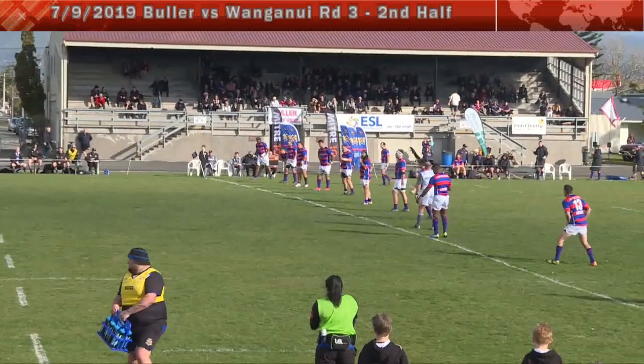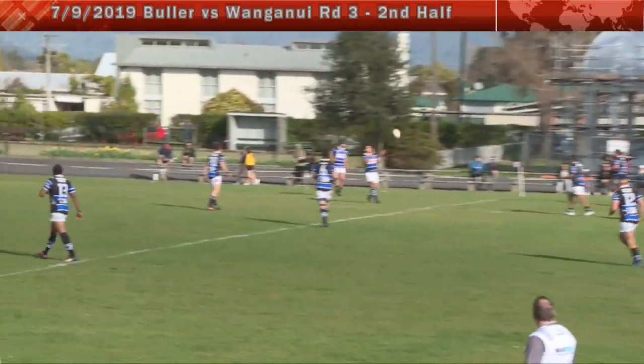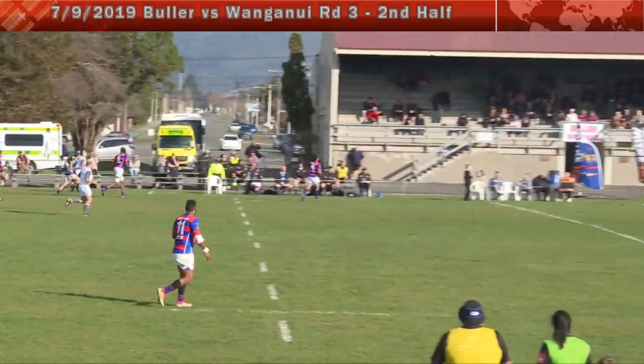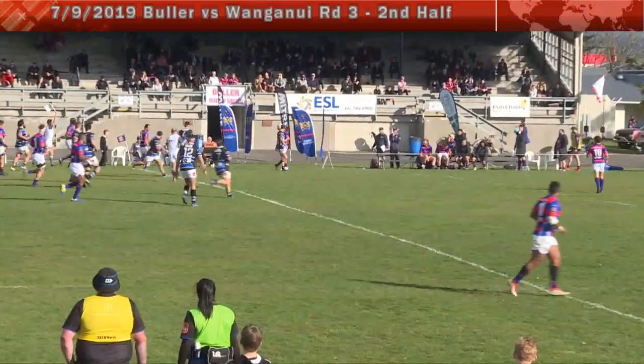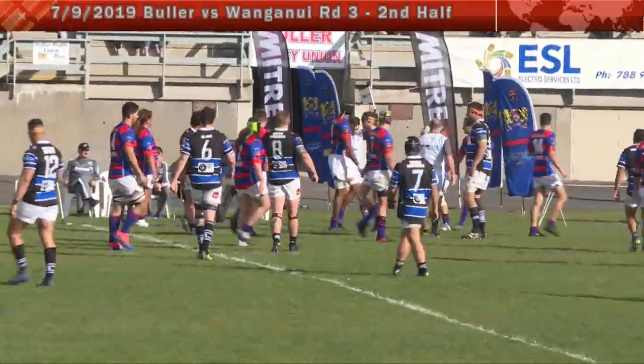James Lash, he'll kick towards the grandstand side. Kicks it low and flat. Calling for it there, Horrocks. Inside the 22, puts his right foot to it and puts it into touch. No, he doesn't. Taken by Haitung. And Haitung was in touch, Townie, in touch there, so it'll be a Buller throw. Oh no, he's given it to Wanganui.